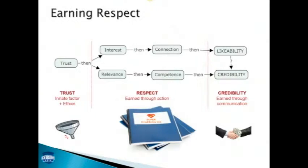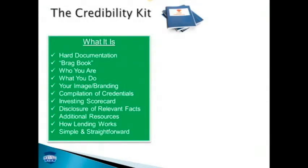So the thought is, if you've passed that initial sniff test and you've passed that trust test, then you get to move on to stage 2, which is the respect stage, and that's really earning their respect through action. That's the point of the credibility kit. That's what gets you closer to earning the credibility that you need to eventually ink a deal with a potential lender.